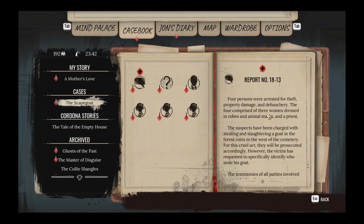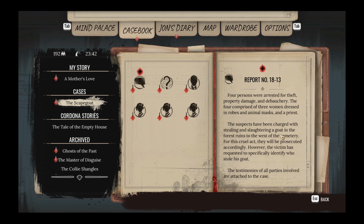So, report. 4 people were arrested for theft, property damage and debauchery. The 4 comprised of 3 women dressed in robes and animal masks, and a priest. The suspects have been charged with stealing and slaughtering a goat in the forest ruins to the west of the cemetery. For this cruel act, they will be prosecuted accordingly. However, the victim has requested to specifically identify who stole his goat. Okay. The testimonies are attached.